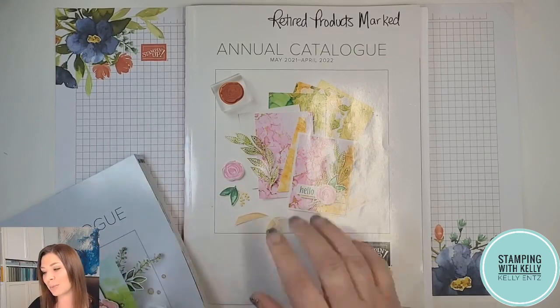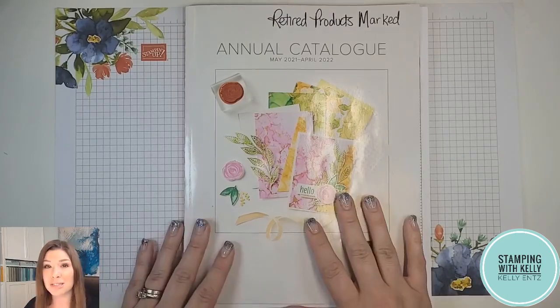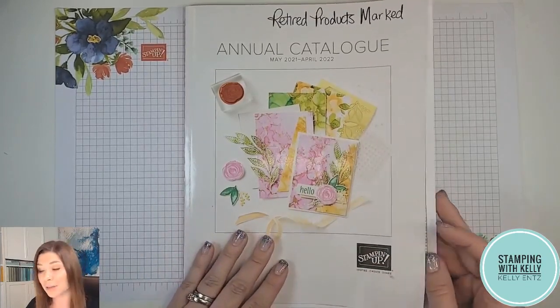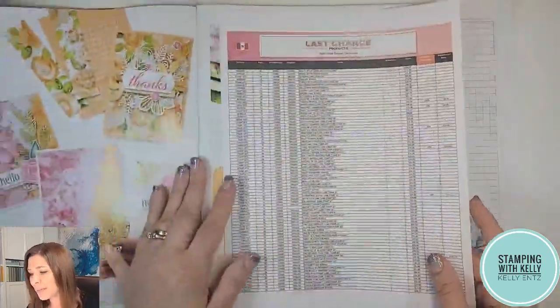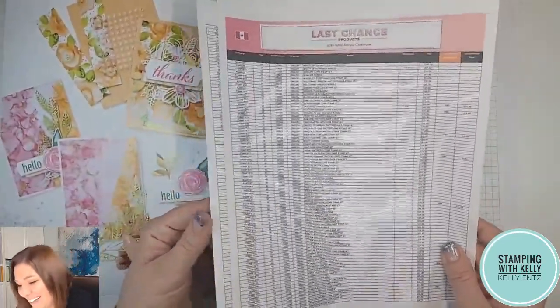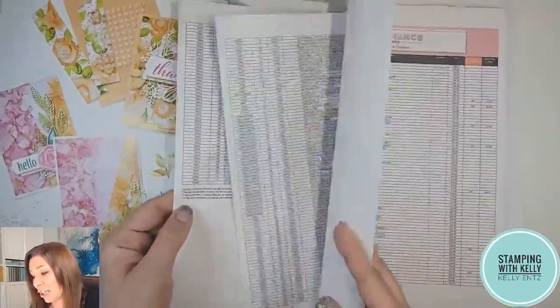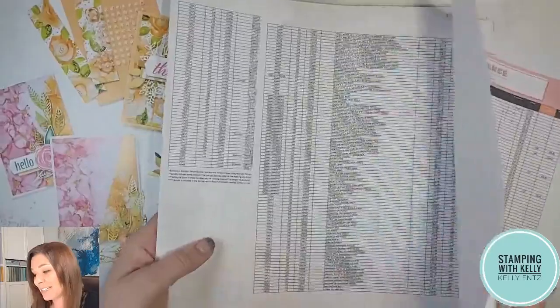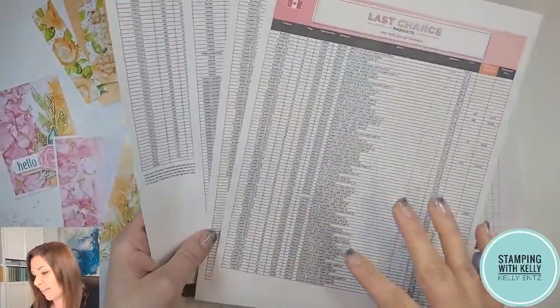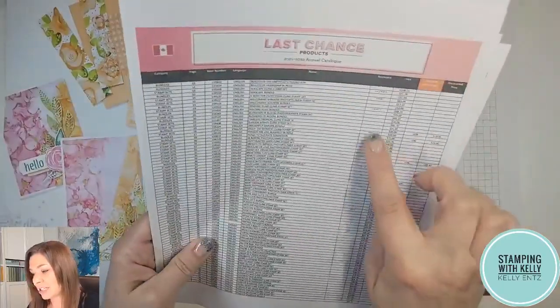So anything that we purchase from this annual catalog is a great value, and there's urgency right now because it's while supplies last too. So Stampin' Up! releases this horrible list, you guys. It's a long, horrible list with all kinds of codes and things on them and asterisks and things like that.